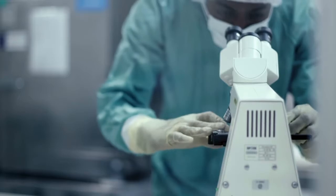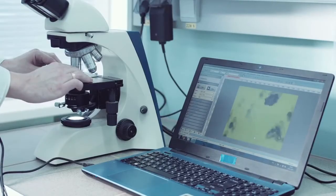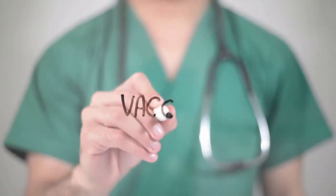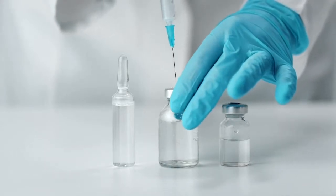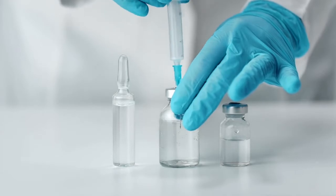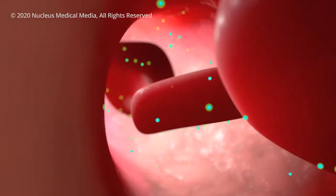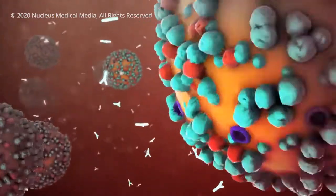But that assumption needs to be backed by empirical evidence, and some studies suggest otherwise. There are several different approaches for a potential vaccine against the coronavirus. The basic idea is that you would get a shot that contains faint versions of the virus. The vaccine would expose your body to a version of the virus that is too weak to cause infection, but just strong enough to stimulate an immune response.